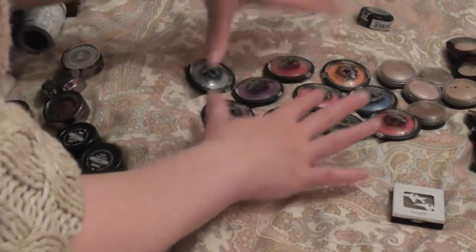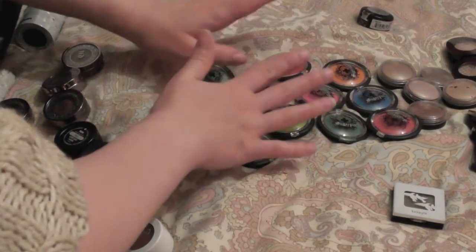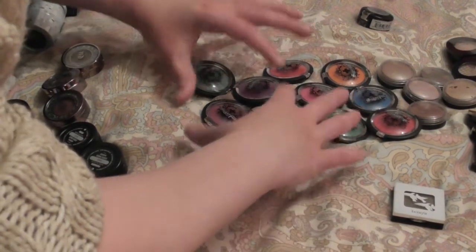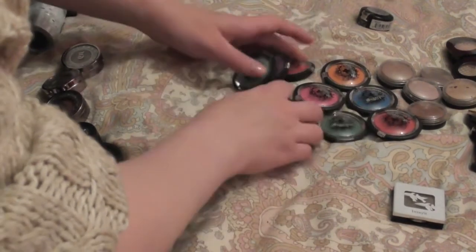These are sitting right here, I'll just talk about them. My Sugar Pill shadows. I really enjoy the colours. I haven't had a chance to use them as much as I would like to have in the past year or so, but I enjoy them enough to want to keep hold of them, so these guys are staying.